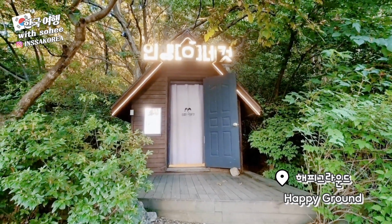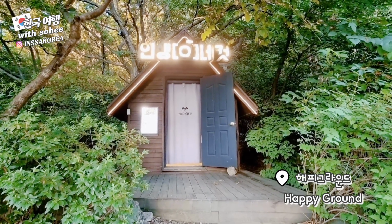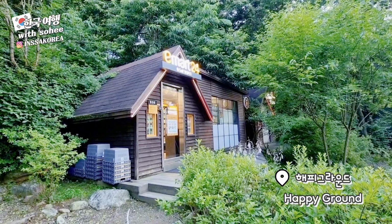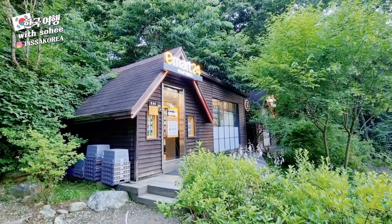Yes, this is Life Four Cuts. You can take some photos with your friends here. Next to it is a convenience store where you can do a self-checkout.